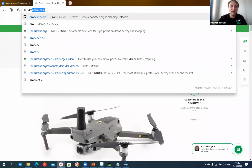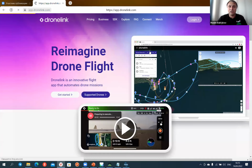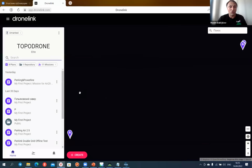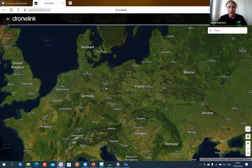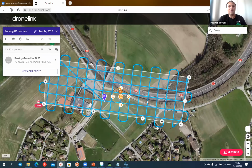And I would like to show you DroneLink, and I will open this project in the DroneLink application, and I would like to show you the position of the photos. So this one is a survey area, and it takes us approximately 15 or 20 minutes to survey this area with Air 2S, with the DroneLink application, with double grid mission, at 70 meters altitude, 10 hectares per flight, with 75 to 70 percent overlap parameters.